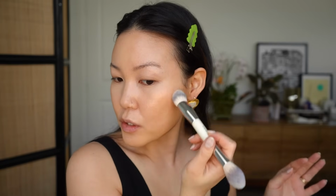I also find that with a more sheer bronzer, you don't have to be too precise. And this is creamy, but it's not greasy, and it doesn't feel too emollient. It just feels like a nice satin cream finish.